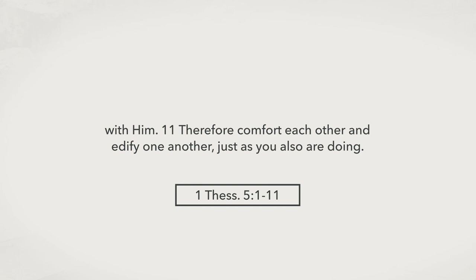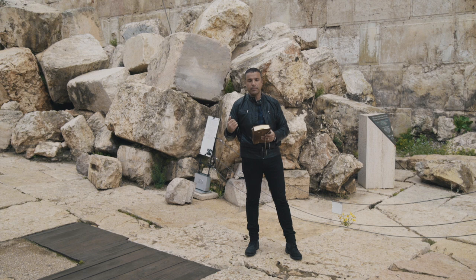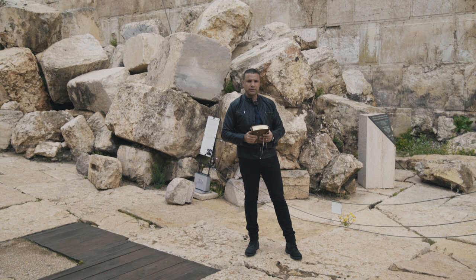Whether you are still alive or you're dead, he will come and take us to be with him. And that will be a shocking thing for the world, because that will mean great tribulation coming to this world while we're gone.